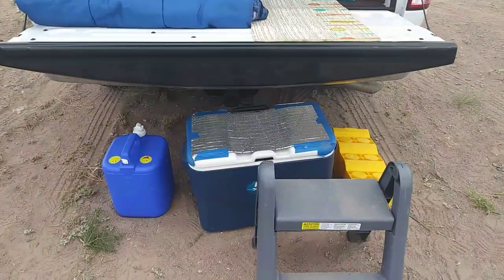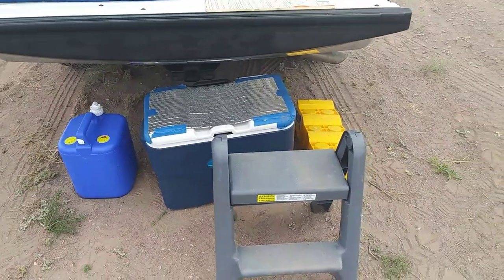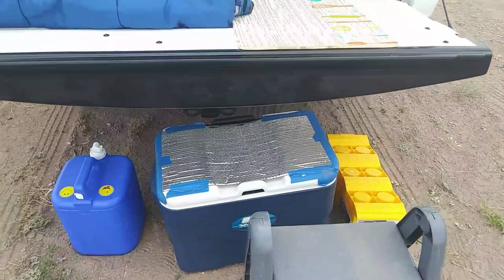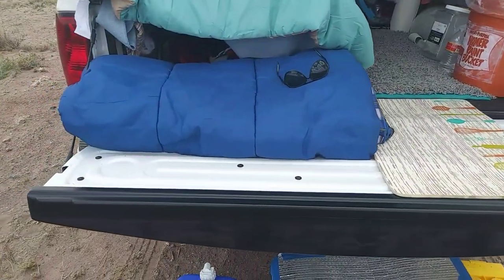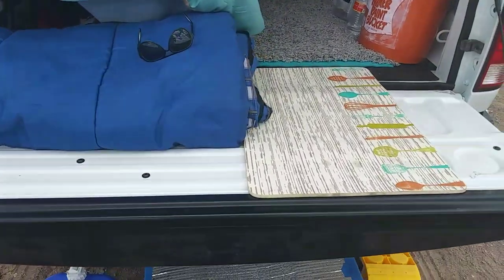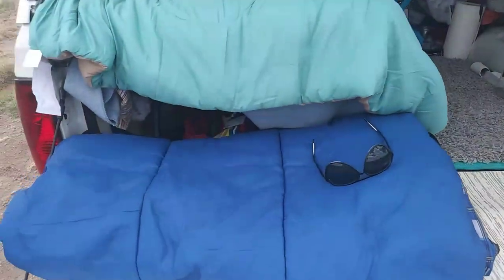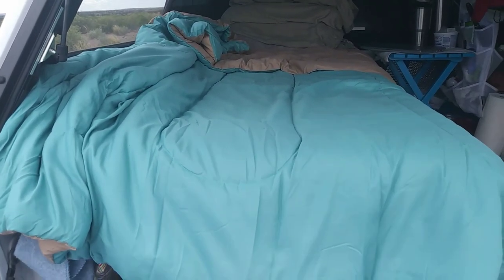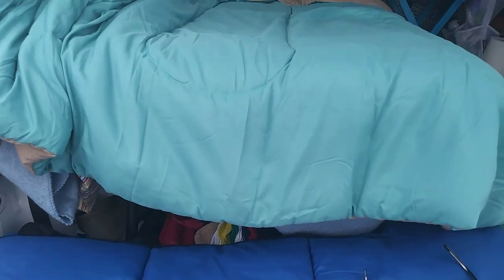Of course, outside on the ground, I've got my water, my ice chest, my steps, and my pickup levelers. Those yellow things are levelers for the pickup. And there is a sleeping bag with my sunglasses on it. And there's my knee pad for getting in and out. And notice this work of art here, folks. I bought that today at Walmart for $15. That is a twin size comforter.